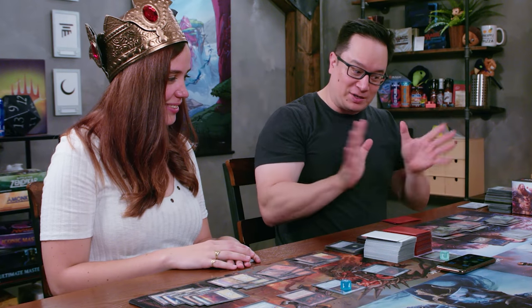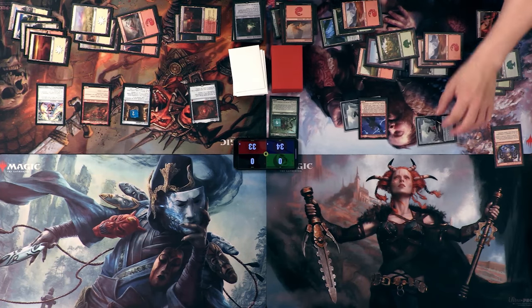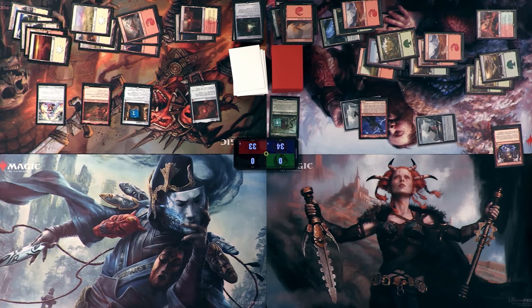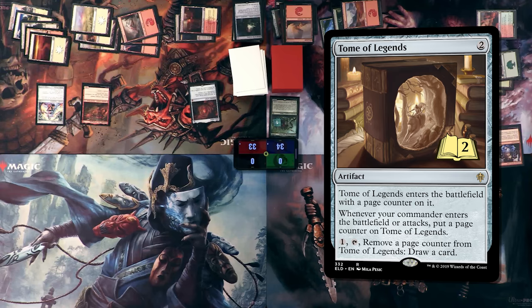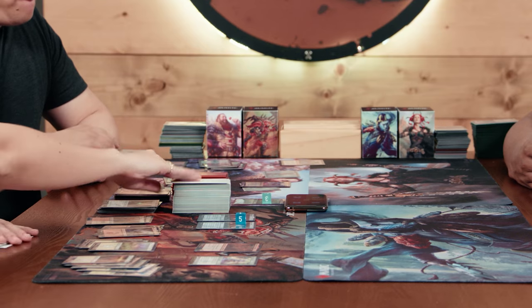Okay, before I end my turn, yeah. I'm gonna tap one and I'm gonna equip a rock to Toggo. It's tapped though. Yeah. Nice. Give that man a rock. All right, it's your turn, Rachel. Well, on your end step, I will tap my Tome of Legends and remove a page counter and draw a card. Oh boy, card advantage at this point. Okay, I will untap and draw for turn.